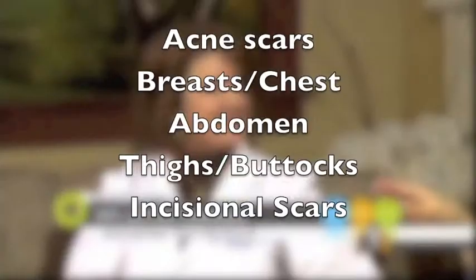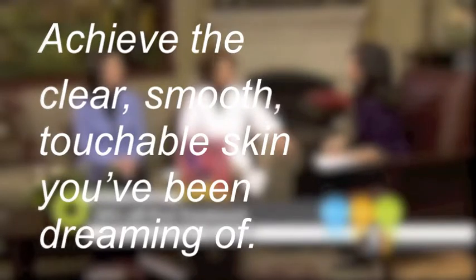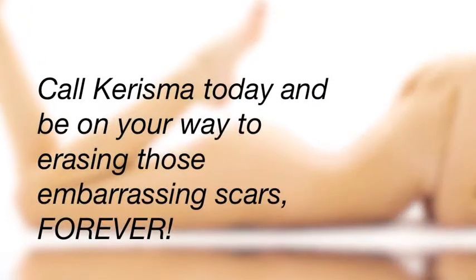Wow, and you said the cost is pretty affordable. It's as little as $250 a treatment. And the treatment lasts how long, Yael? The actual session? Yes. Oh, anywhere from 15 to 30 minutes. Okay, so they can do it on their lunch break. Lunch break. Very nice. Go right back to work. It's an FDA-approved way to get rid of those stretch marks. So if you've been hiding your stomach or your legs for gosh knows how long, the cute little wraps that you never take off, you don't have to do that anymore.